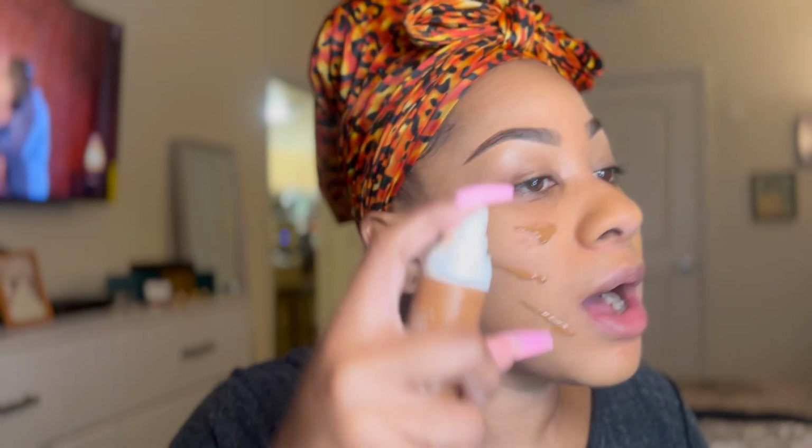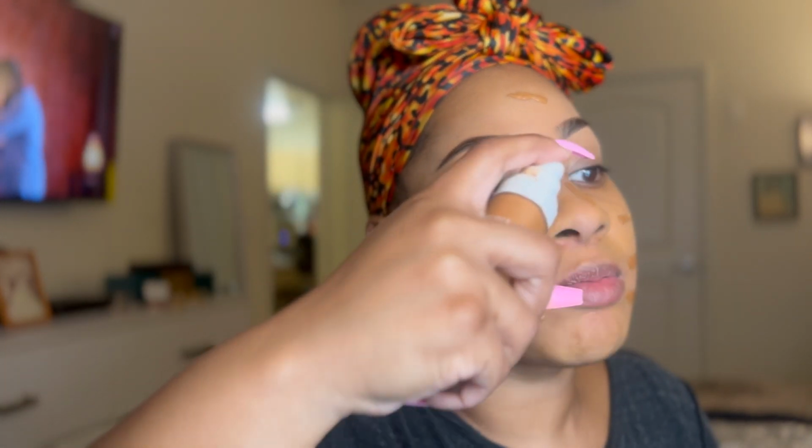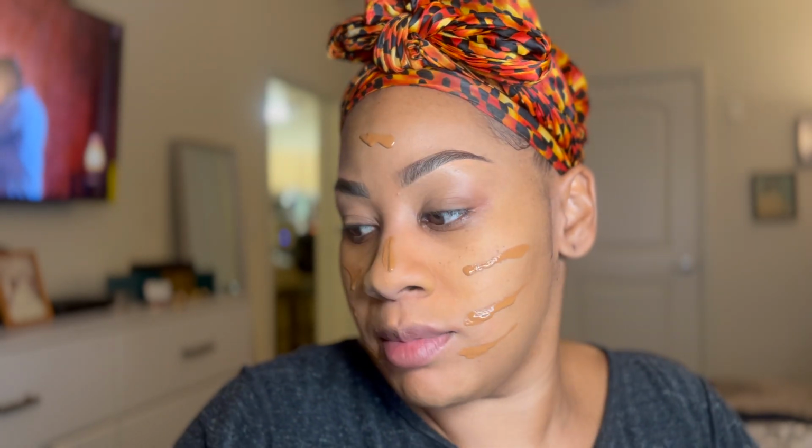Time for foundation. Oh, and the color corrector, I just went over with that same concealer we did for the brows and covered it up. Foundation, I still use the Fenty Beauty Pro Filter shade 420. Is it a little darker? Yes, it is, but it's how I like it. It's probably my summer color, but I use the same color all year round because I just like how it comes out.